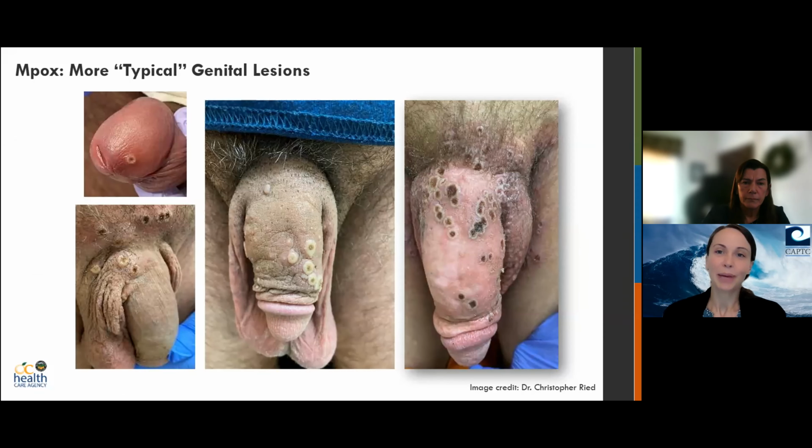Okay, the rest of the time on mpox, I'm just going to show you some of the lesions so you know what they look like. These are some of the more typical genital lesions of mpox. And you can see these have that central umbilication. You can imagine they would be palpable. And some of them, like this lesion on the right-hand side of the slide, have started to develop that scab, which is kind of the final stage. Next slide.